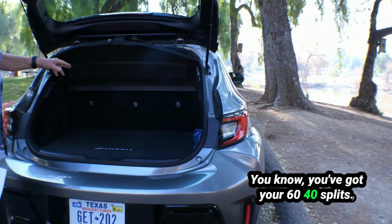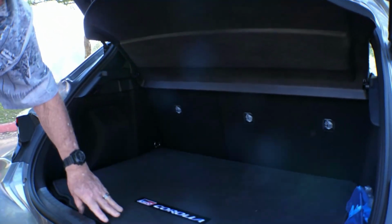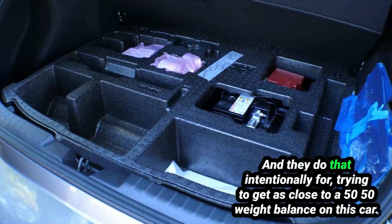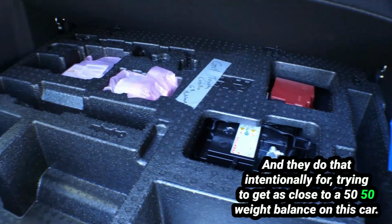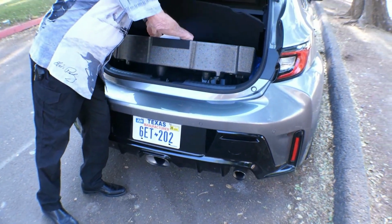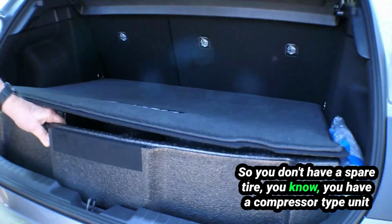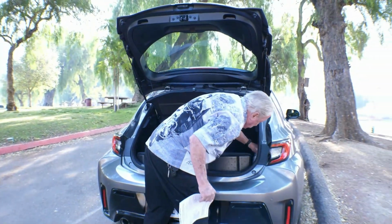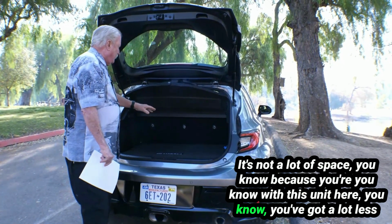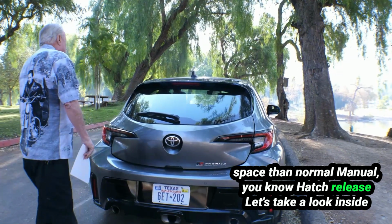You've got your 60-40 splits. You've got a nice hard cover that can come off if you want. They give you a nice Corolla mat. And then, of course, there's all your storage. If you'll notice, they put the batteries in the rear, and they do that intentionally to get as close to a 50-50 weight balance on this car as possible. So you don't have a spare tire, you have a compressor type unit. It's not a lot of space, because with this unit here you've got a lot less space than normal. Manual hatch release.